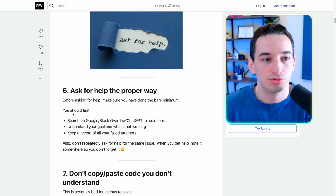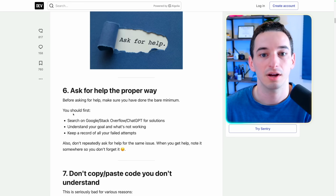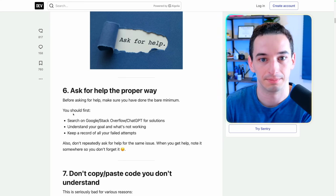So these are ways to show that you've actually put in that effort to figure it out on your own, and it makes it easier for somebody to help you because it's easier for them to understand the thought process you've had and where there was potentially something incorrect there.